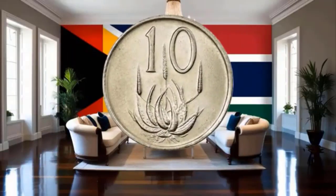Yet its story begins not with grandeur, but with quiet production. In 1972, the South African Mint struck just over 10 million of these coins, placing it in the everyday circulation of the country. The minting figure, though not extremely low, becomes significant when you consider how many have survived in top condition, unscathed by wear, damage, or loss.